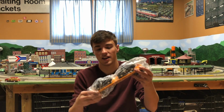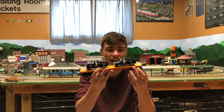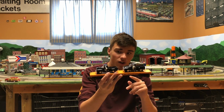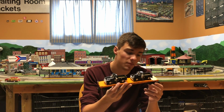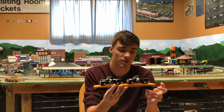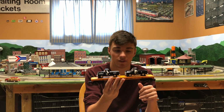We have a MTH Rail King Long Island Railroad flat car with a couple of 1954 Ford pickup trucks on it. This is a stunning flat car. If you didn't know and you looked at this flat car, you probably would think it's Premier. A lot of detail in it, and it's a scale-sized flat car, and of course the trucks are beautifully detailed, with the great Long Island Railroad Keystone logo on the side.